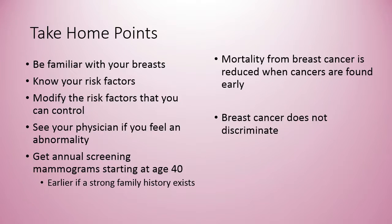So take-home points. I think it's important to be familiar with your breast. Know your risk factors. Sit down with your physician and have them take a history, focusing on first-degree relatives and other cancers in your family. Modify the risk factors that you can control. Unfortunately, there's only a few, but if you can modify those and reduce your risk even to a small amount, that's better than not reducing it at all.